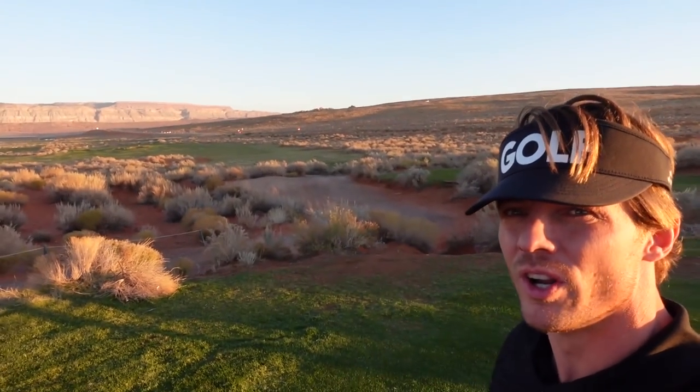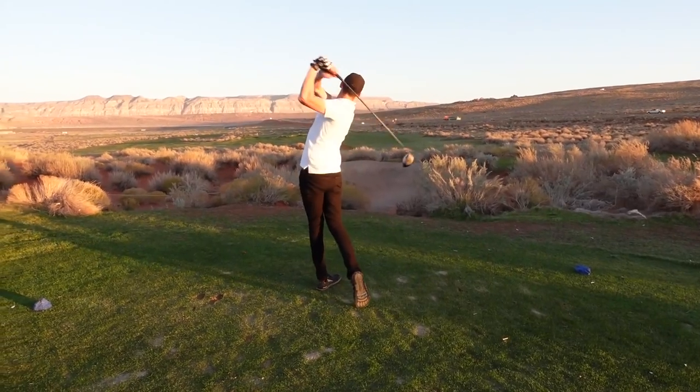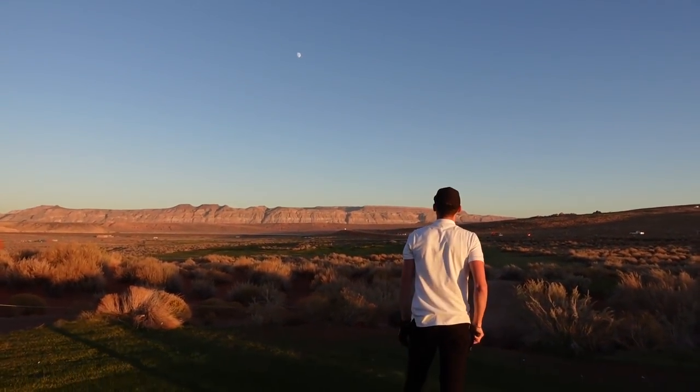We got time for one hole. Back to the first, 347 yard par four, little elevated. Let's have at it. Let's have at it. That'll work. Yahtzee.